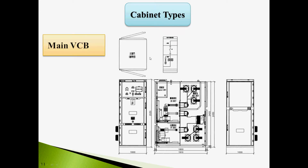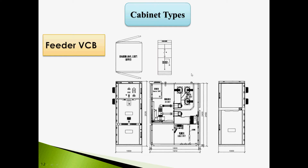And the second one is the main VCB. Here we have the PT unit, which can also be pulled in, and then there's a CB ring here, and in the back is a busbar connection. And this is one also for the VCB. Okay, so these are the standard designs completed by our designing department. If you have any special requirement, we can also manufacture according to your needs.